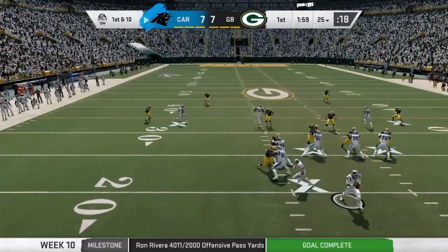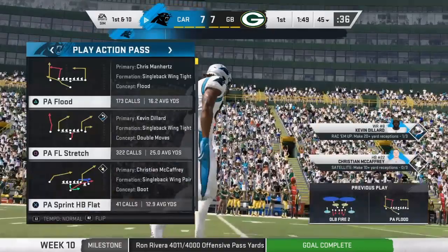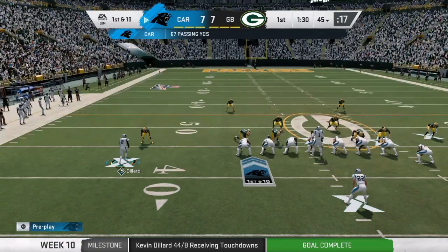This is Newton off the play fake to McCaffrey. That'll be caught by his tight end, Ian Thomas. And they'll get it all the way up about 5 yards shy of midfield. Just like that, a pickup of 20 on their first play from scrimmage. The big play to start him out has him at the 45 already.